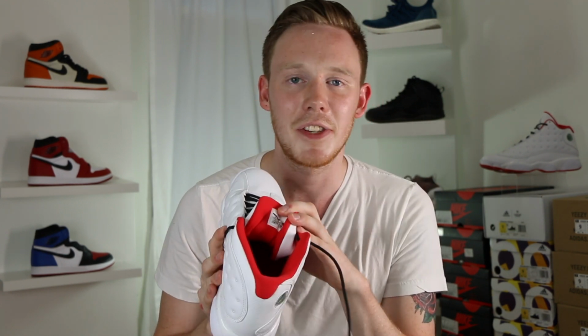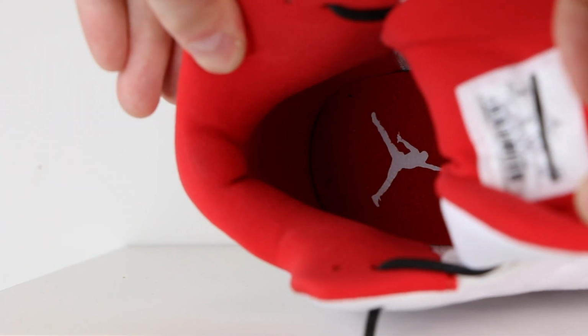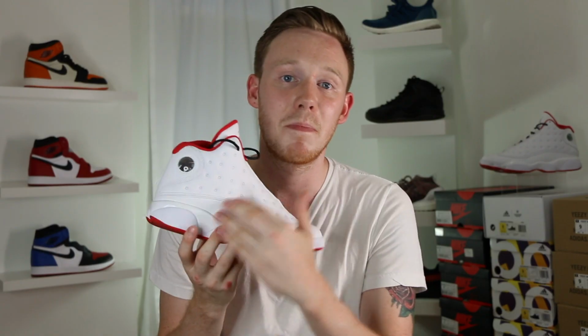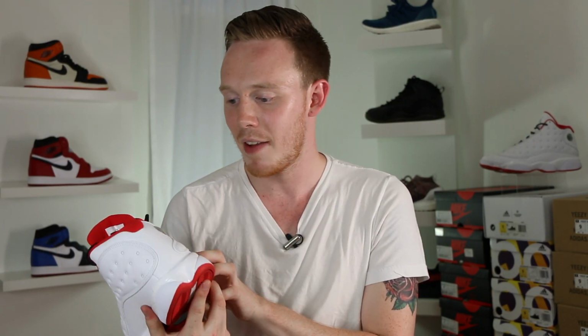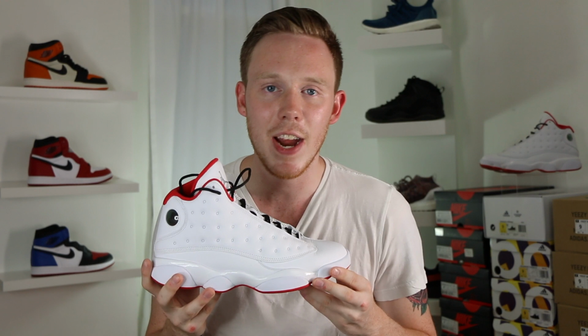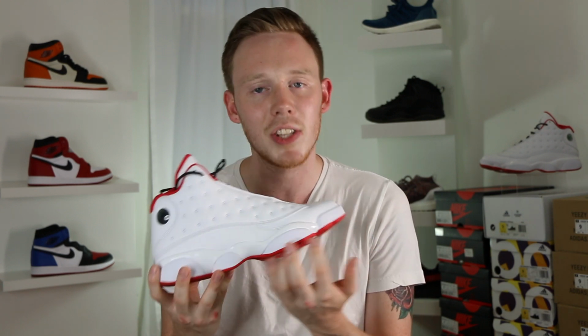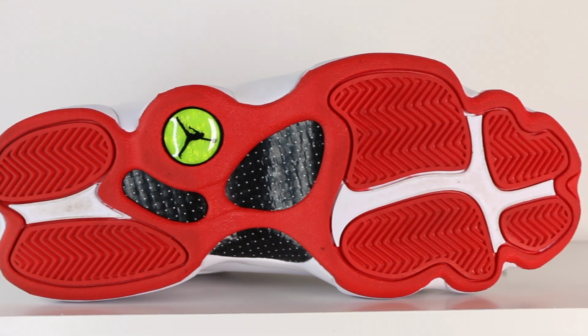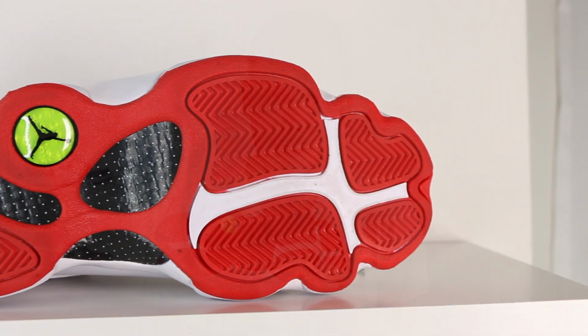Inside this shoe, you've got your standard Air Jordan 13 sock liner, which is really, really comfortable. Of course, it's in this contrasting red. The insole is also in red with a white Jumpman. Continuing back on the shoe, you've got that signature Air Jordan 13 gem. I still haven't taken the plastic off mine, but you know what? There we go. Moving down the shoe, you've got your standard Air Jordan 13 midsole in gloss white with textured pods. And finally, rounding out the shoe, you've got your red outsole with a little hit of green and a black carbon fiber shank plate.